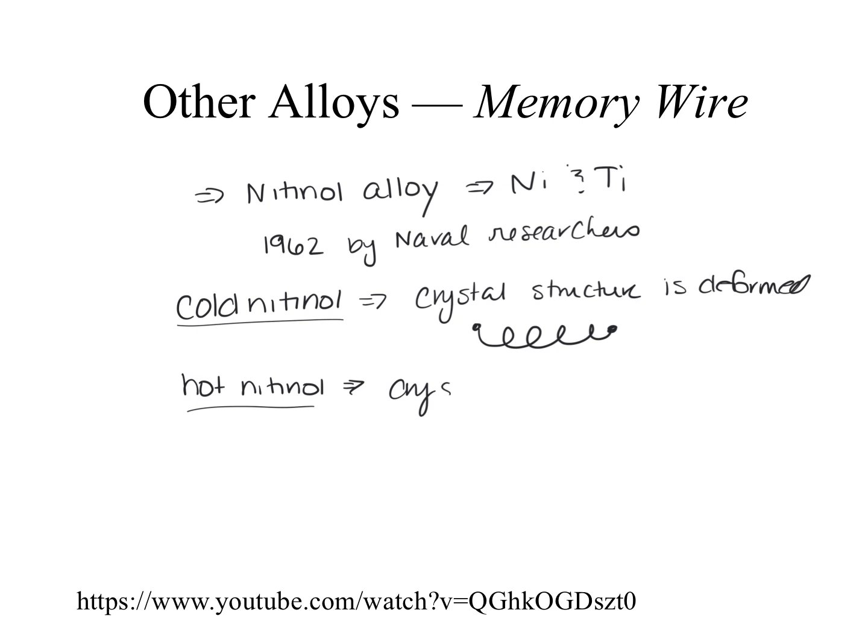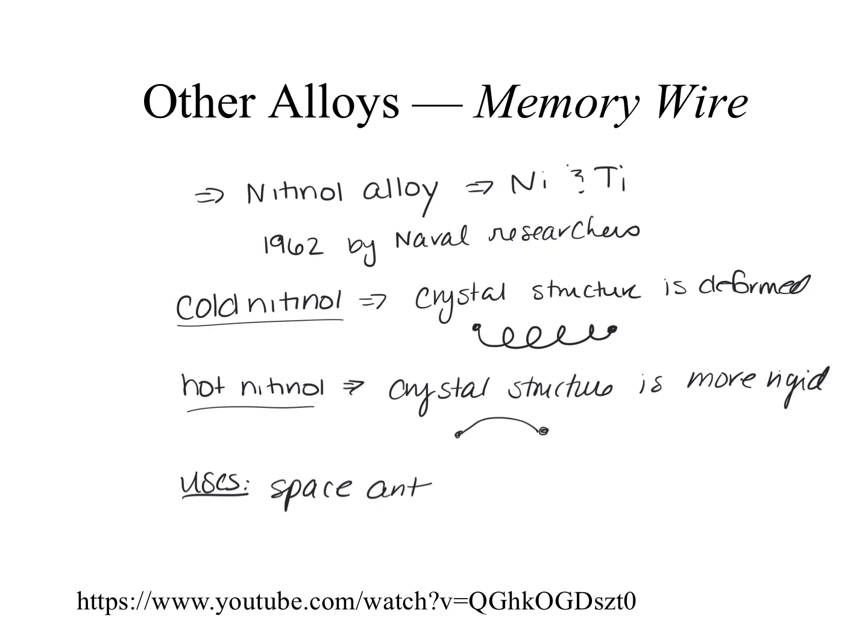And the crystal structure is more rigid, right? And so it goes back to a linear wire like it was before. So when it's cold, you bend it, you heat it up, and it will go back to its original shape. If we think about that paper clip, you can bend a paper clip, but you can't really do much to get it back into its original shape. Now, this has a variety of uses. It's used in the deployment of space antennas. It's used pretty frequently in robotics, right? And then a lot of times it's used in thermostat controls. Right, so great uses for this alloy.